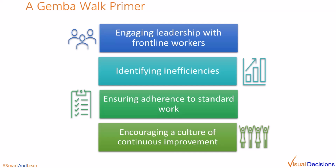At its core, a Gemba walk is about observing, engaging, and improving. Leaders visit workstations, interact with operators, and ask critical questions to understand the realities of day-to-day operations. This practice fosters a culture of continuous improvement, encourages open communication, and ensures that decision-making is based on real-world conditions rather than assumptions.